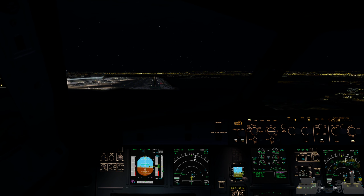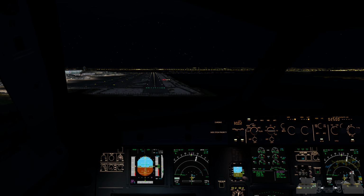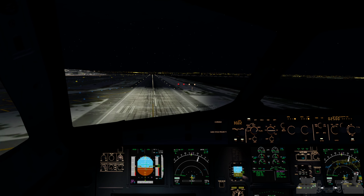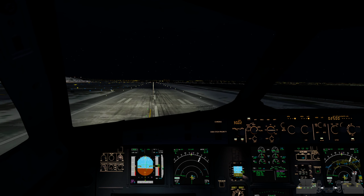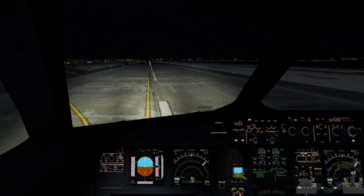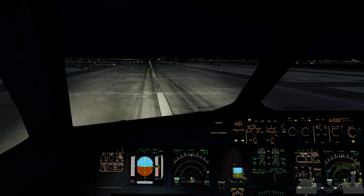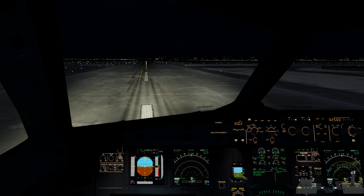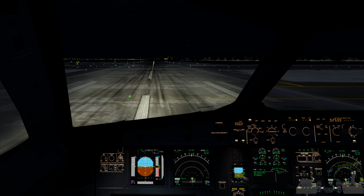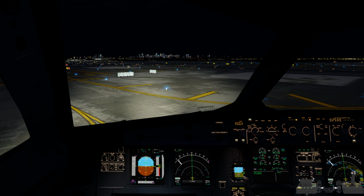Five hundred. 400. 300. Retard. Down, and we'll jump on these brakes. Spoilers, reverse green and decel. Not perfect, but down nonetheless.